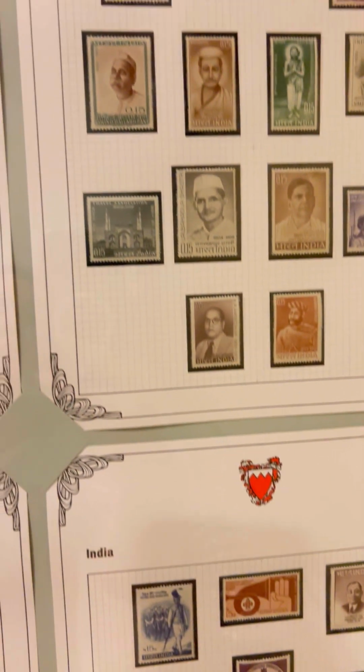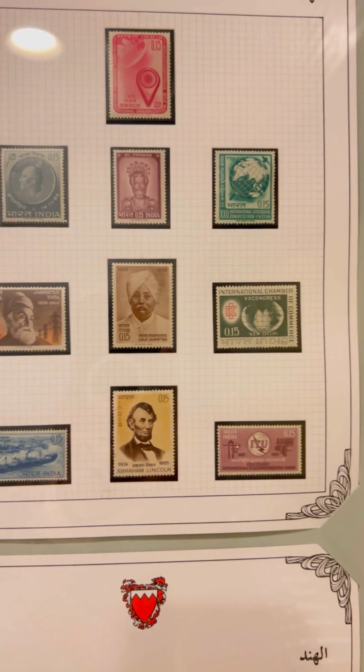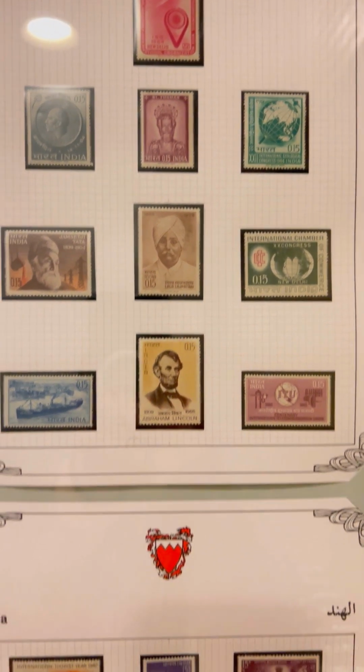If you are a stamp lover, a stamp collector, or you have some affection or some nostalgic feeling with these stamps, you must visit this place, because this will take you to another world of stamp and vintage collection.